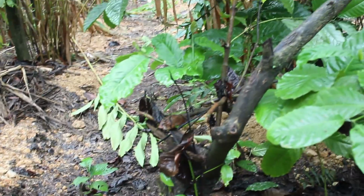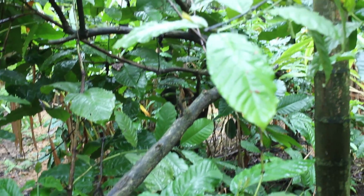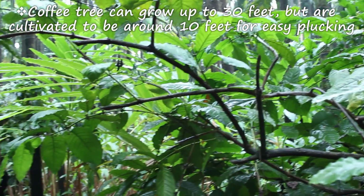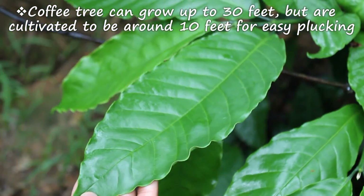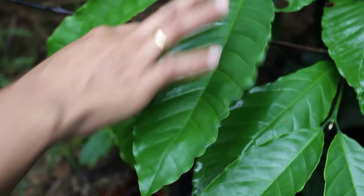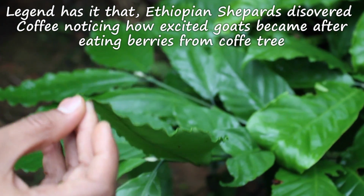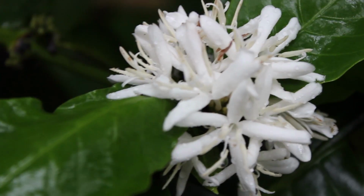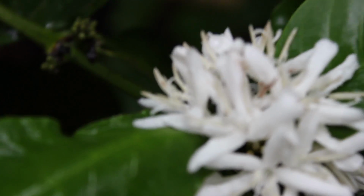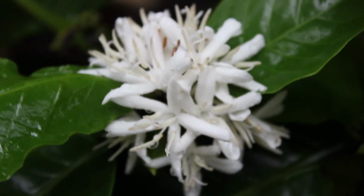And now let's see the coffee plant. The leaves look like this. You can see the veins. These are coffee flowers. They look like jasmine from far. They have a pleasant smell.